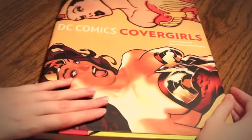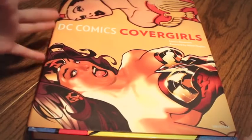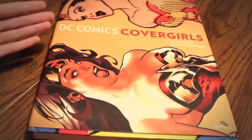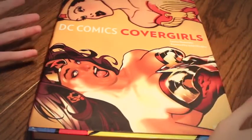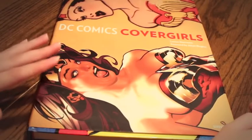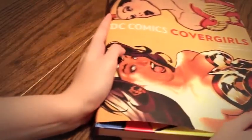And I love Adam Hughes's work very much, so the foreword for the book is by Adam Hughes, and he's really the guy to do this because his art is all women, female comic superheroes and villains. And he's so good at that, right? Okay.